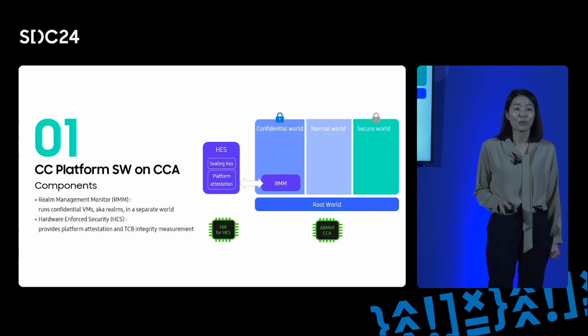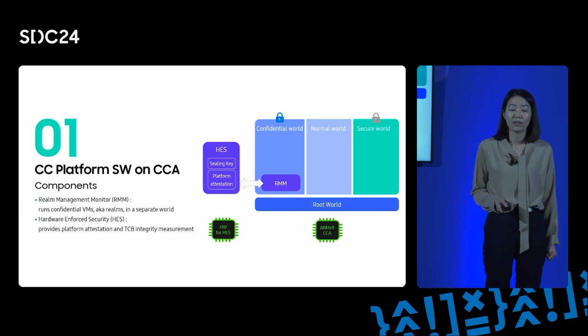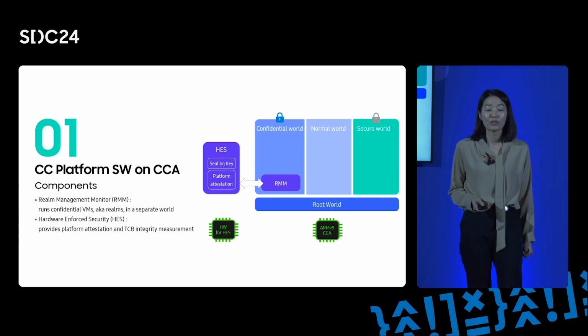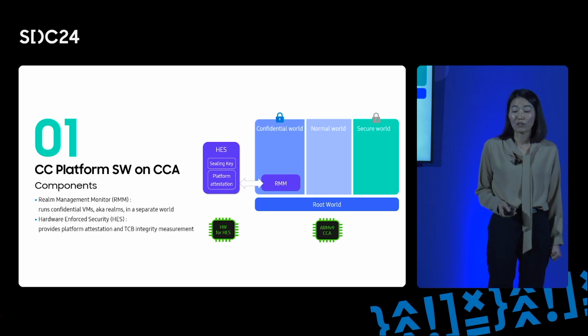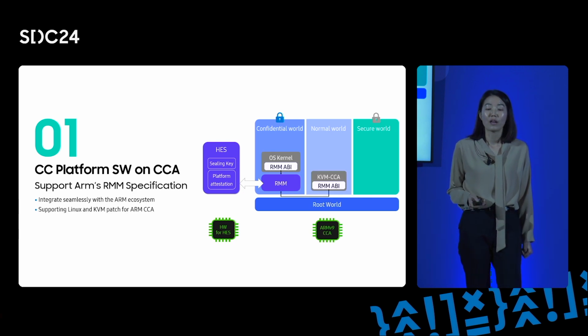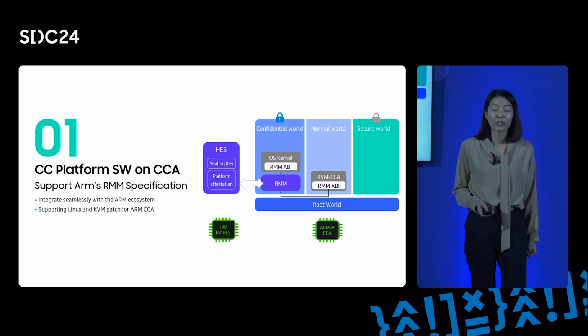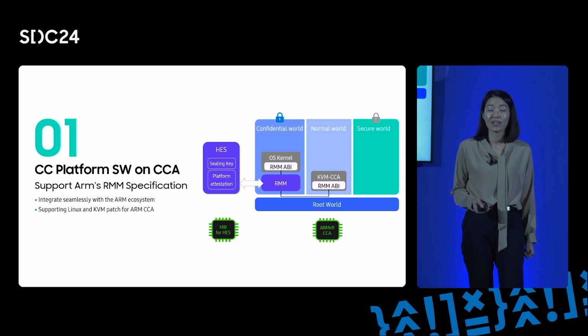Islet provides a confidential computing platform with two main components: Islet Realm Management Monitor and Islet Hardware-Enforced Security. Islet RMM manages confidential VMs, also called realms, on application processor cores. Islet HES operates separately and handles security tasks like attestation and realm key management. Since CCA has only been released as a specification in public, Islet currently runs on the simulator provided by ARM. Islet fully complies with ARM's RMM specifications and integrates seamlessly into the ARM ecosystem. It supports Linux, including KVM patches for ARM CCA. This allows for seamless deployment and compatibility with existing infrastructure.